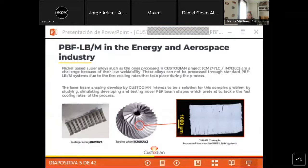Yes, as Mario mentioned, in the energy and aerospace sector, we have to produce subcomponents made of special nickel-based superalloys, such as Inconel 713 low carbon and CM 247 low carbon. These kinds of alloys promote hot cracking and have low weldability, and for this reason the processing of these alloys is very poor.